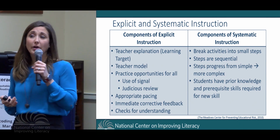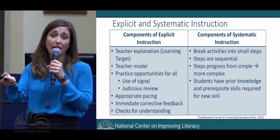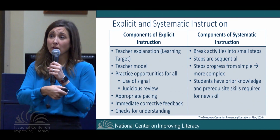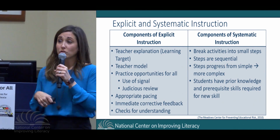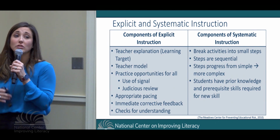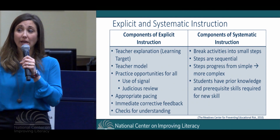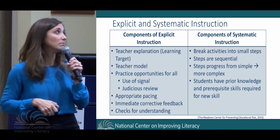And then that students have prior knowledge of the prerequisite skills. If I hand you a book and tell you to read the book, but I haven't taught you how to decode the words in that book, then that's not a sequential method to you reading. So really making sure if I'm asking you to read a text, that you have the decoding strategies, you know the sounds, you have some vocabulary knowledge of that book before I ever hand that book to you.